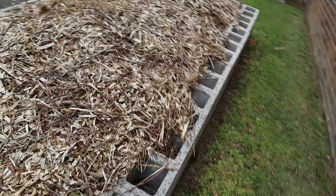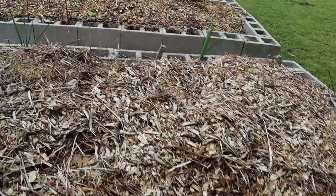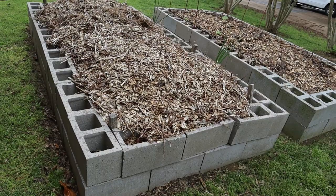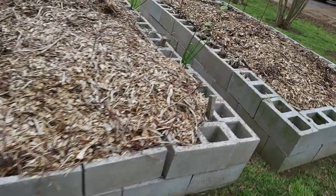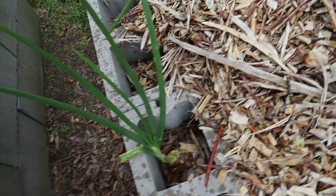Now, this bed over here, I haven't done anything with. It's topped off with wood chips. It may just rest this year. I'm not sure exactly what I'm going to do. But if you've been around very long, I did plant onions here last year. They did not do very well, just because I guess the nutrient inside the little squares wasn't enough for them. But I did have two here that overwintered and have survived. This is their second year. I'm leaving them there simply because on the second year is when they produce seeds. So I want to see if I can get my own seeds.